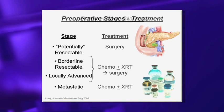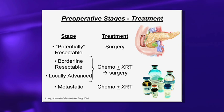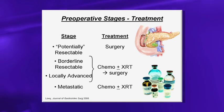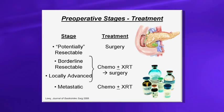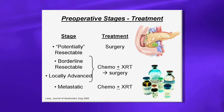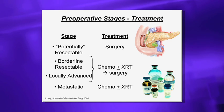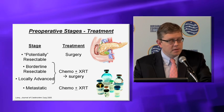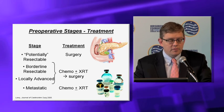Again, the potentially resectable patients are offered surgery first and then receive chemotherapy after surgery. The borderline resectable and locally advanced patients are treated with chemotherapy or radiation therapy to try and shrink the tumor away from those blood vessels to attempt a margin negative resection eventually. And metastatic patients at this current time are treated with chemotherapy, occasionally radiation therapy, and not surgery for the overwhelming majority. But perhaps when chemotherapies do improve and the medical treatments of pancreatic cancer improve, then these patients may also be treated with some form of surgical therapy in combination with chemotherapy, but not right now.